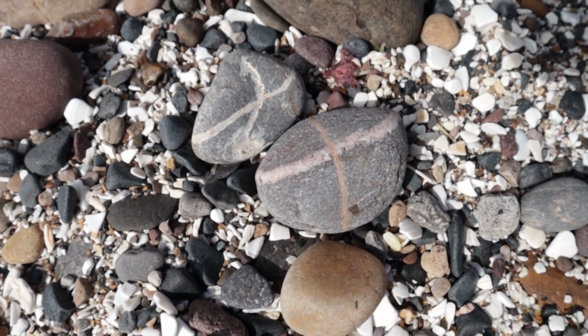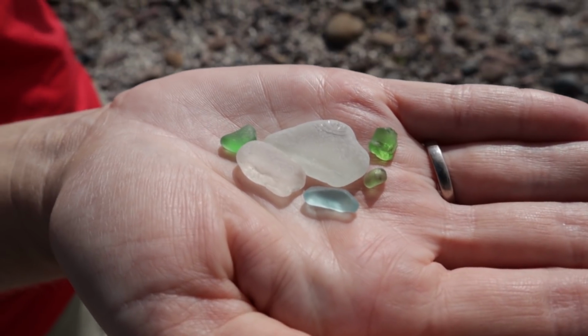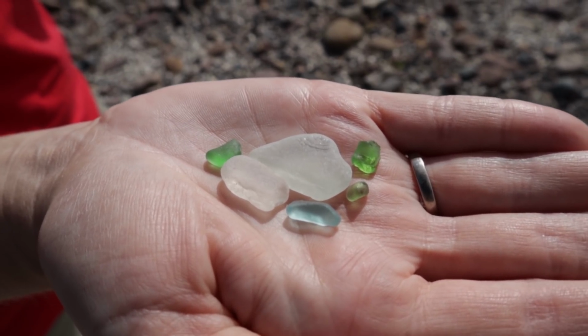So aside from these wee stones, I don't think we're going to risk a wish on them, but I don't think we're going to take any wishes with those. No. I found a couple of wee bits of glass, so let's take a wee look at them. Yeah, let's do that. There we go, a couple of colourful bits, a couple of wee sea foamy bits.